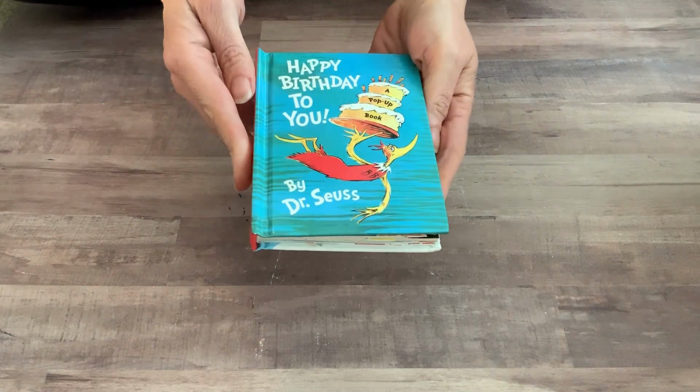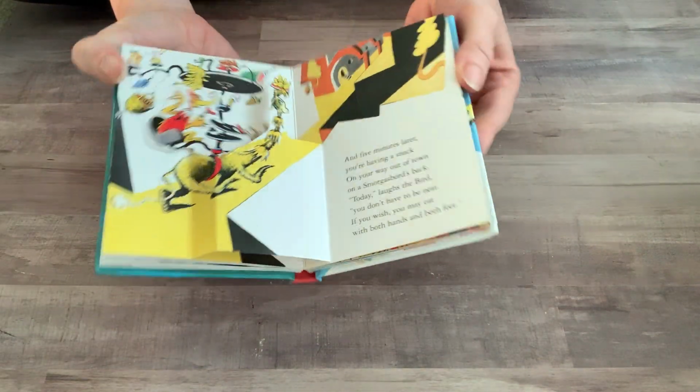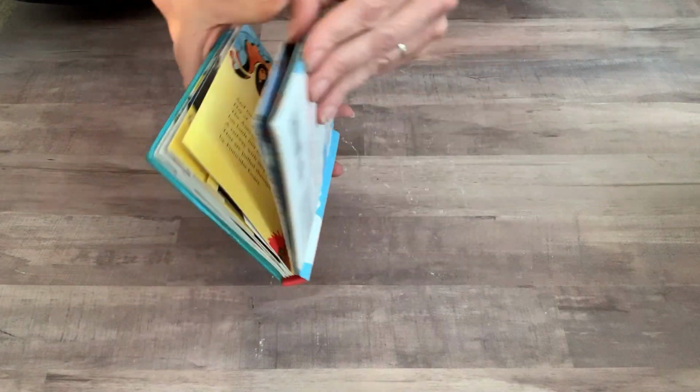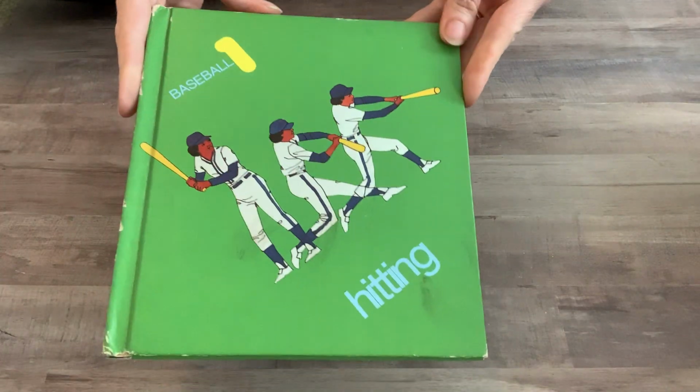Another non-vintage book. This is Dr. Seuss Happy Birthday book. So if you have somebody that has a birthday, this is a cute little thing to give, maybe instead of a birthday card. And then this book is from earlier this week. It's Fun to Make Pictures. And then this one is from earlier this week too, the baseball hitting book.